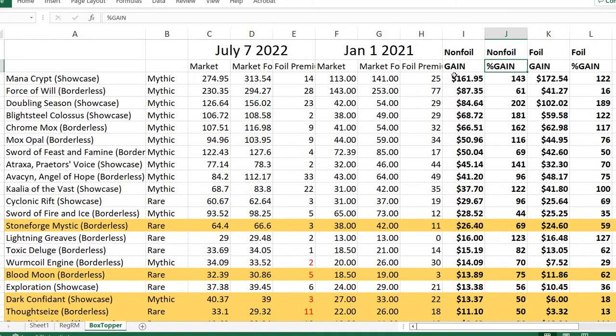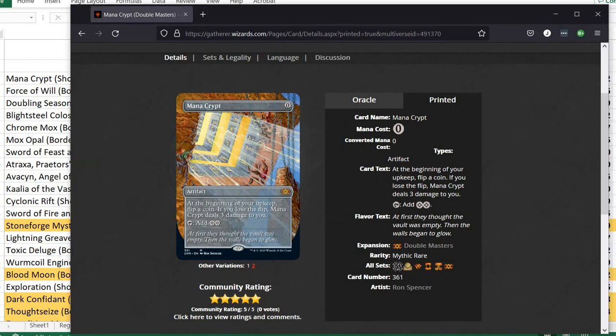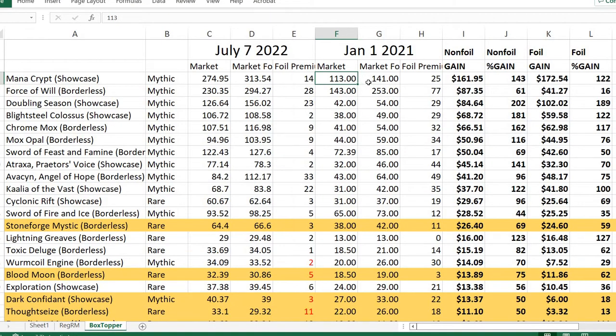So Mana Crypt, this good old showcase Mana Crypt, there it is, boom. You look at this market price here, 113 bucks, and you go, man, I wish I would have bought like 10 of those, maybe 100 of them. Well, yeah, you and me both, buddy. And that goes down the list, honestly, of all these heavy hitters. They've done really well.